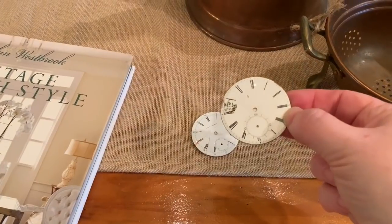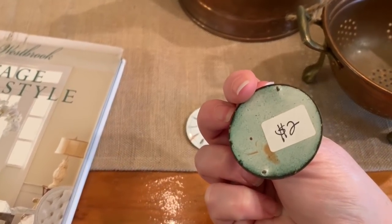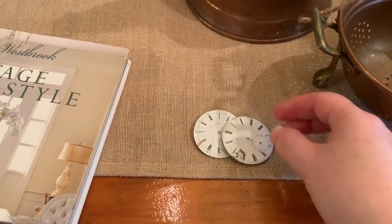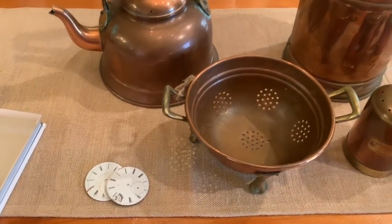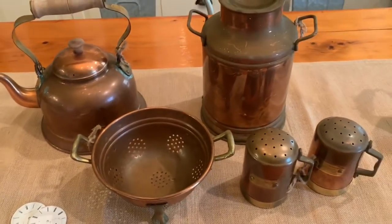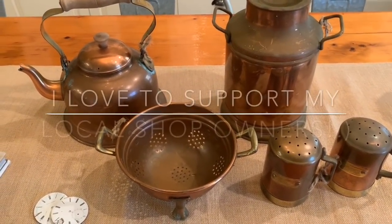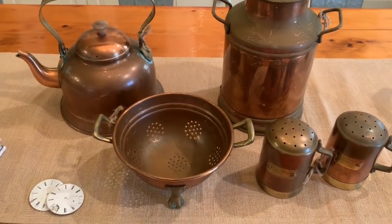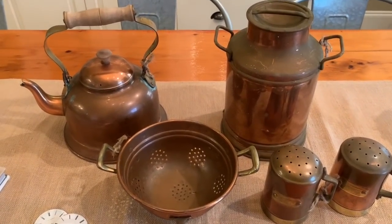I also got these cute little clock faces that I know I'm going to do something with as well. I have a purpose in mind for these, and they were $2 each. And then I got these copper items from Rescued Revisions, and he is a local shop owner. I was so happy to see him there in Rivers.